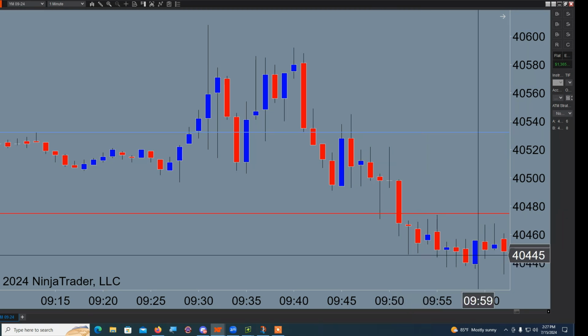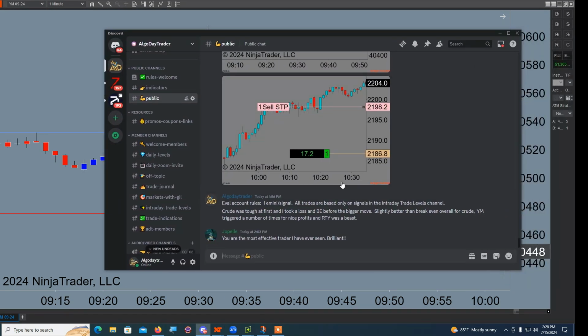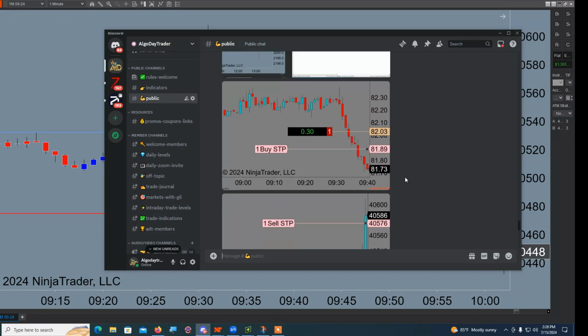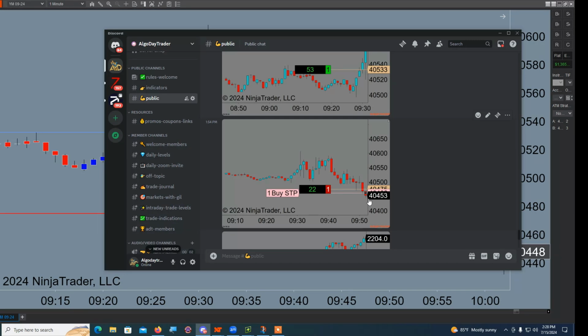I am posting all the results, by the way, that I can catch, because I have to take screenshots while I'm running a room, so it's not always simple, but I do have screenshots of whatever I can get in a public channel in Discord. So whatever I can catch as far as taking a screenshot of the trades, I post here. So this was the crude when it finally broke. This is YM on the upside that we just saw, and then the sell in crude. So again, whatever I can, I post.